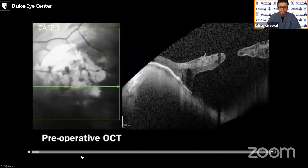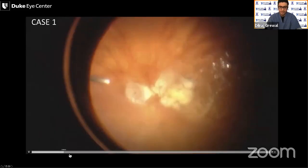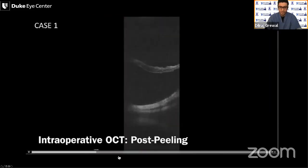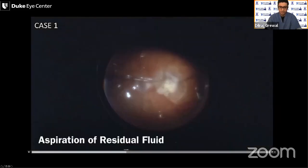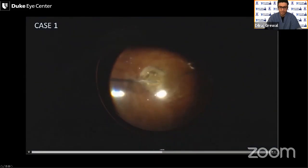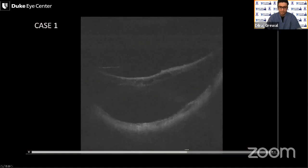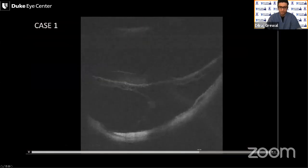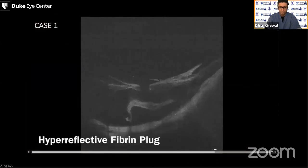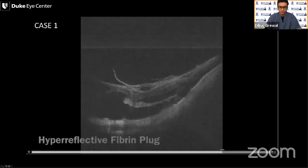So you can see here, this is a large macular hole with an associated localized retinal detachment. And then after you remove the epiretinal membranes, you've performed your fluid air exchange and then drainage of subretinal fluid, you're instilling 3 drops of this freshly prepared platelet-rich plasma. And that is followed by silicone instillation. It's important to recognize that if you are using intraoperative imaging, this is what you want your plug to look like, with the platelet-rich plasma forming this coagulum rapidly. This is this hyperreflective fibrin plug that is plugging the macular hole.